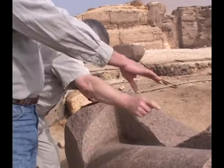The subchamber itself, I am now coming to realize, was actually using hydraulics to cause a pulse generator. It actually generated a pulse that drove the entire pyramid into harmony.